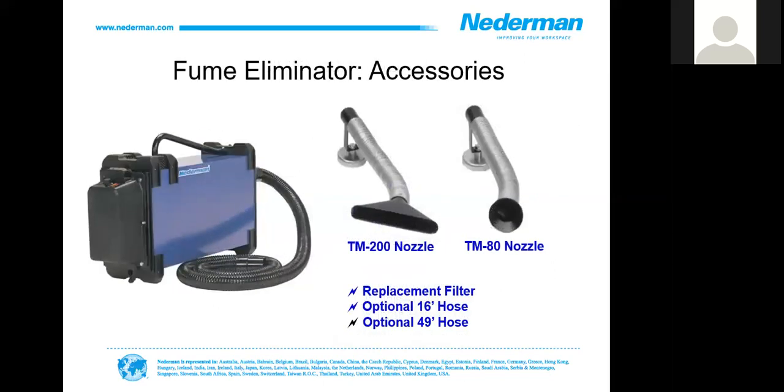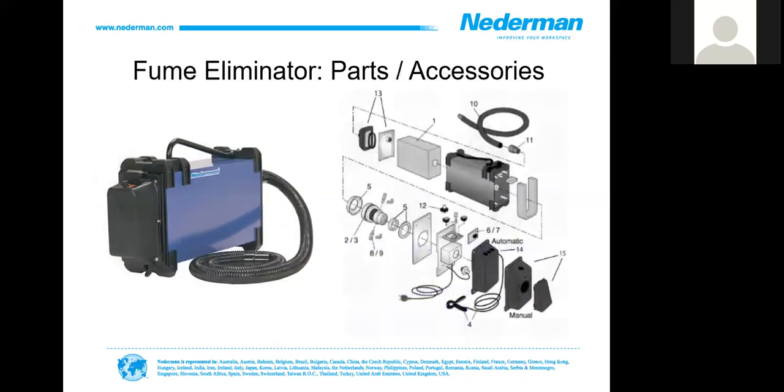It does have different exhaust or capture nozzles. We have the 200 and the 80. It's just a different shape. They're still the same nozzle. It does come with an extremely long hose at 16 feet, so it gives the worker some flexibility. But in addition, it allows that worker to attach the hose onto what is called an on-tool extraction port.